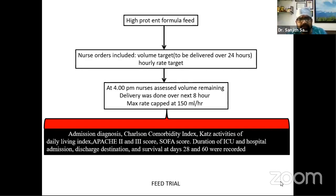At 4 p.m., the nurses assessed the volume remaining. So what would have happened was patients were going to the scanners, patients were going to get some procedures done, and feeding was stopped. But at 4 p.m. every day, the nurses assessed the volume remaining. And then the delivery was done over the next 8 hours with a max rate capped at 150 ml per hour. And they looked at the admission diagnosis, the Charlson Comorbidity Index, Katz Activities of Daily Living Index, APACHE II, SOFA scores, duration of ICU and hospital admissions, discharge destinations, and survival at 28 and 60 days were recorded.